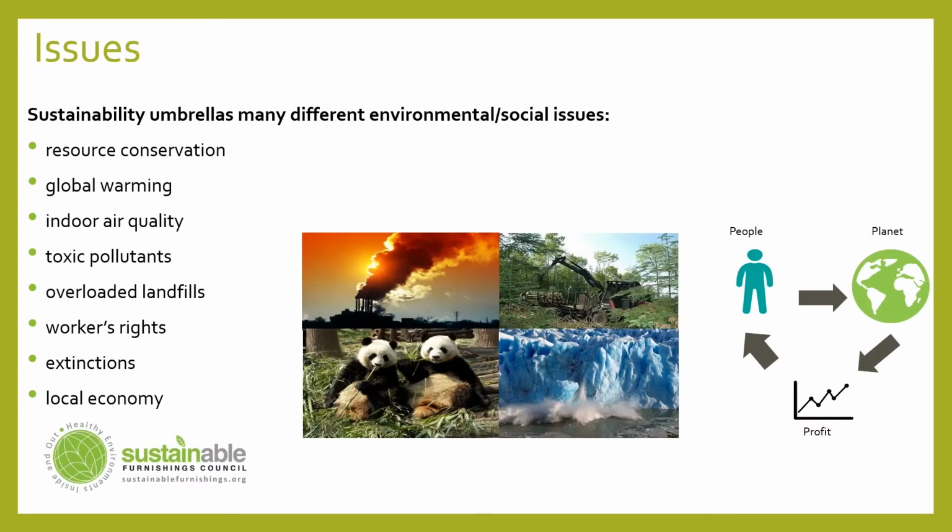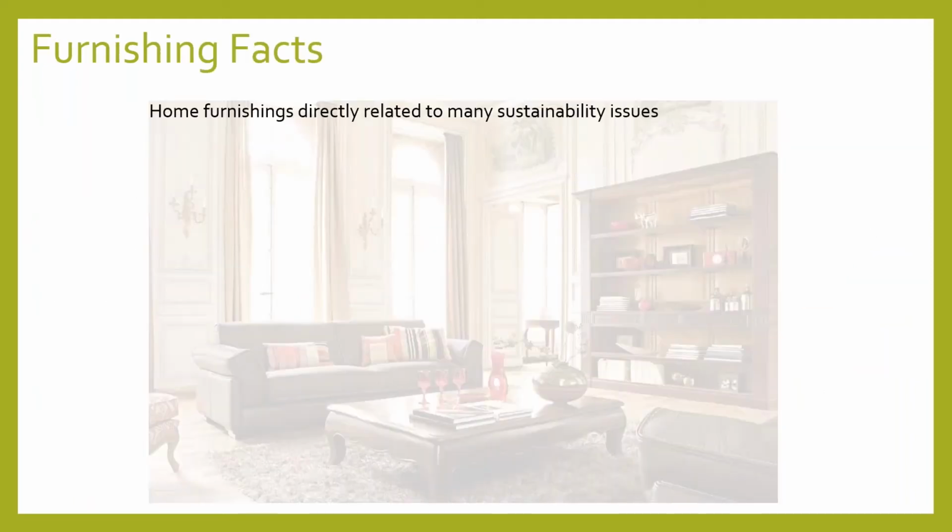As you probably realize, sustainability is an umbrella term, and there are many different issues that fall under this wide umbrella of sustainability. Many of them are interconnected, and all of them are of concern for us. As you can see, there's a lot here. It can be daunting. And what I want to assure you of again is that there are simple steps you can take in all these areas.